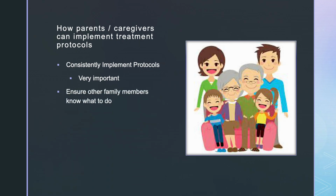You also want to make sure other family members know what to do in regards to responding to behaviors. A lot of people interact with their extended family, you know, grandparents, aunts, uncles, siblings, and even non-custodial parents. The client goes and spends a little time with, let's say, a non-custodial parent. The non-custodial parent is not trained on implementing the protocol, doesn't understand the protocol, and then the client ends up regressing in behavior. That is actually a very common occurrence.